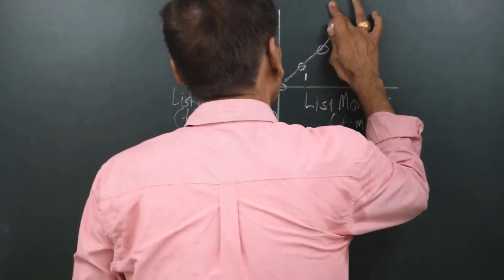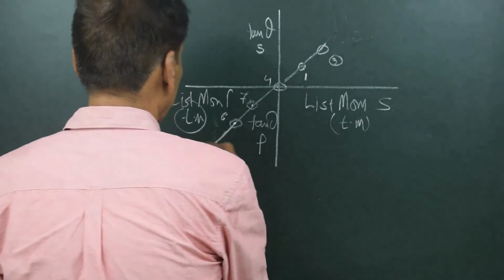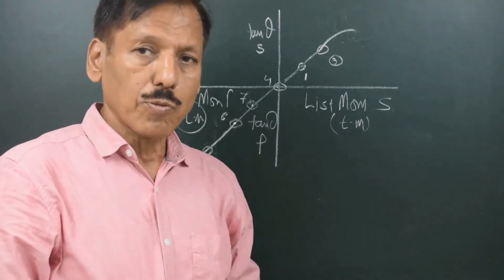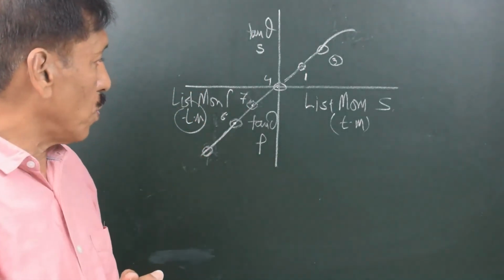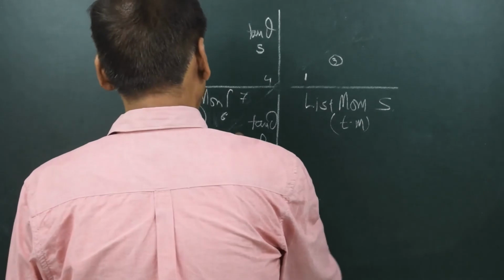Now it might so happen that the curve is a straight line on one side, but on the other side it turns this way. It means that the vessel is grounding on one side. As the experiment is conducted on one side, the experiment gives you good results, but on the other side it looks like the ship is getting aground. Whereas this is the ideal line.